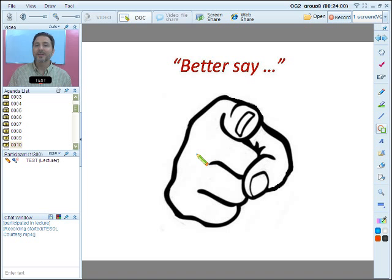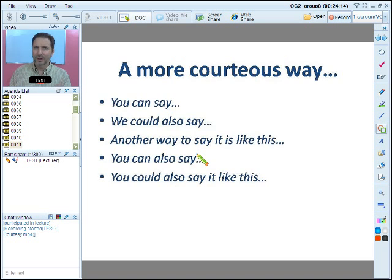Okay? Let's move on. Some teachers will tell the student, better say it like this. That's not how we say it. Better say like this. What's a better way to say better say? Well, let's have a look. I like to use expressions such as, okay, that's good, I understand you, but you can say, you could also say, we could also say, again, I understand you, good answer, I appreciate that you're talking to me, but we could also say, and then you express. You could also give them this one, I like to use this one also. Another way we could say it is like this. Now, of course, you being the teacher, the student is going to listen to you.